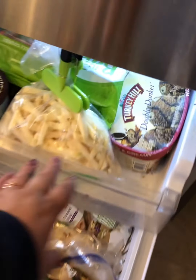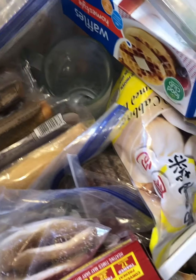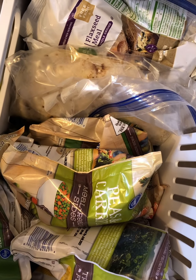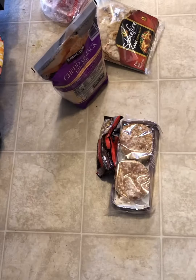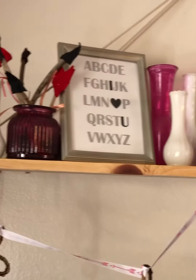Wasn't so bad either. I have the stuff that we're gonna use this week on the top shelf, and then I have like breakfast and grab-and-go lunches type stuff there, and vegetables and randomness on this side. I'm gonna take inventory of this stuff and put it in the freezers in the garage and put that stuff in the refrigerator, and we will be good to go.